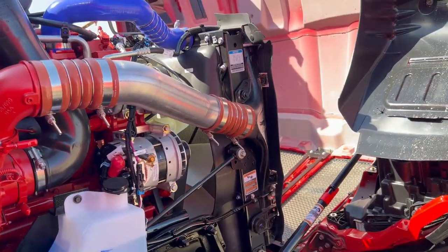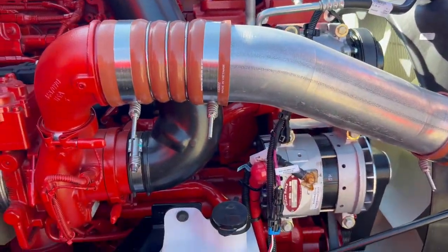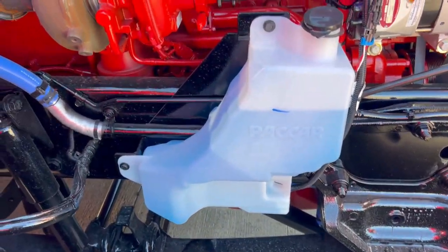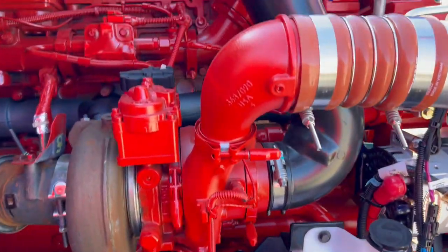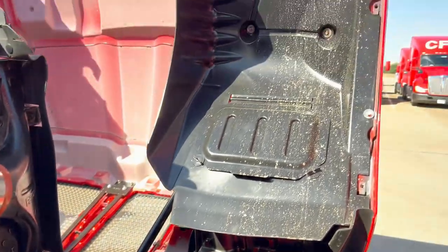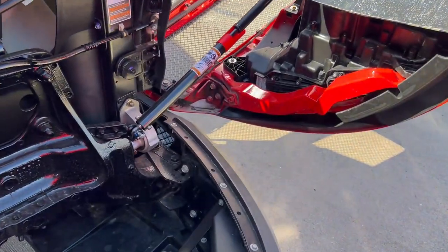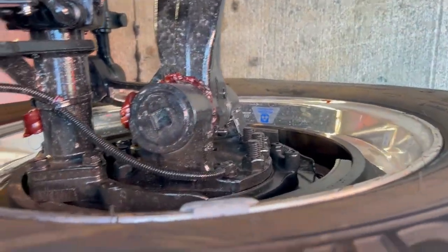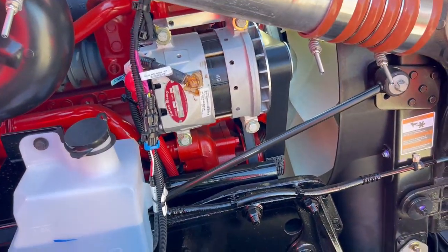Wow, there's a lot of differences here. One, this is about as clean as I've ever seen a truck engine. This thing is super clean. It just has some water, you know, from the rain, I guess. But other than that, it's squeaky clean. Look at that, everything is squeaky clean. Like the grease isn't even blended into the truck yet. It's only got 25 miles on it.